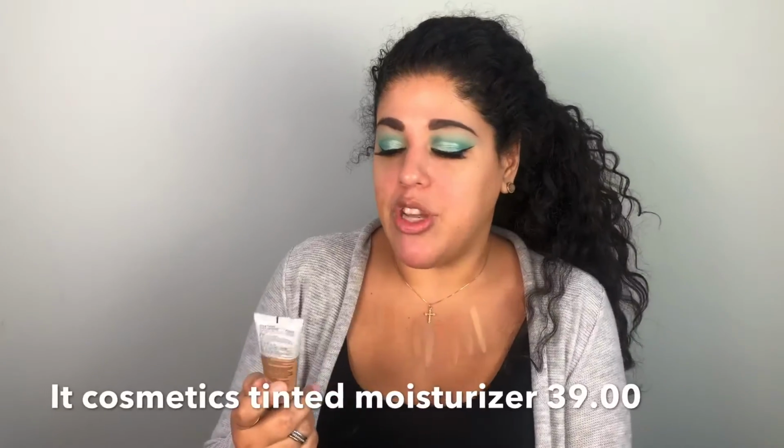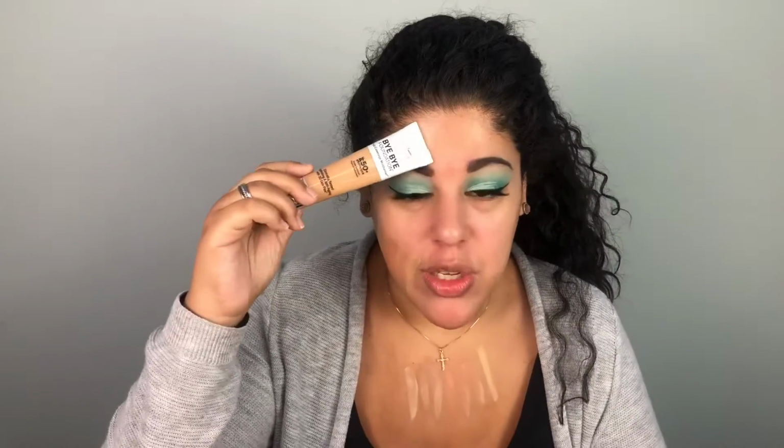Next is the Bye Bye Foundation Full Coverage Moisturizer, and it is the full coverage one. They have a bunch of different ones of these, and this one is in the shade Medium Tan. Whoa, that's really light. Okay, medium tan where? It looks so different on my face than on my chest. It's so funny. I'm sorry, I suck at swatches of foundation. I really want to keep this just because it's so expensive.